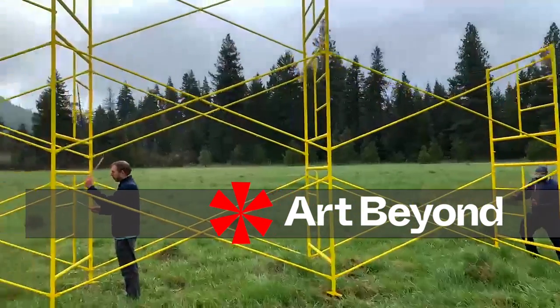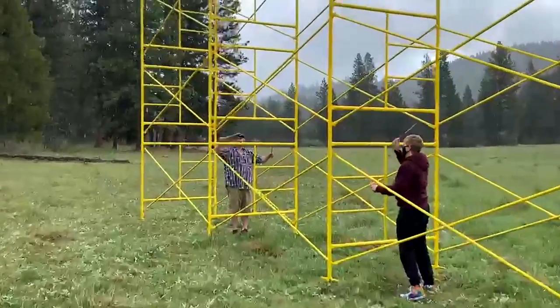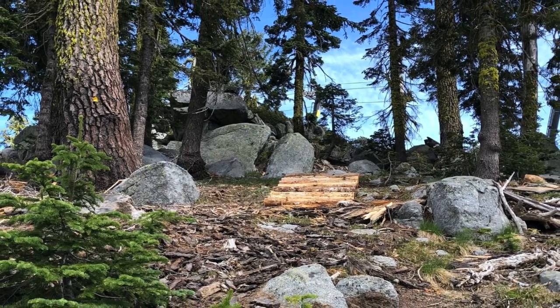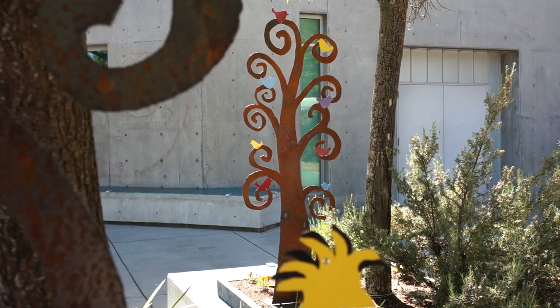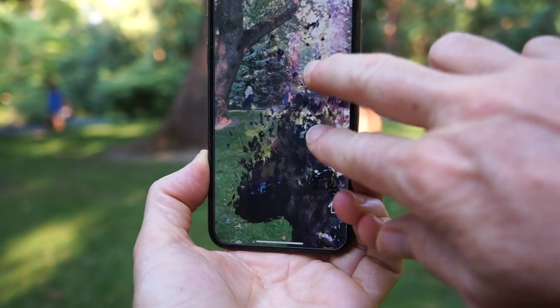Art Beyond is a 2-month-long event. This event is part of the Schneider Museum of Art's Art Beyond, which is a series of outdoor adventures and exhibitions that are happening around Southern Oregon. It's an adventure outside with art. Art Beyond is taking what we do inside of the Schneider Museum of Art and bringing the artwork beyond our gallery walls.